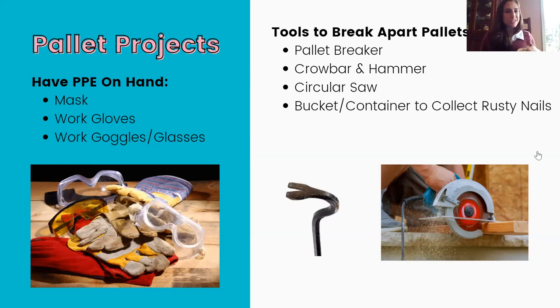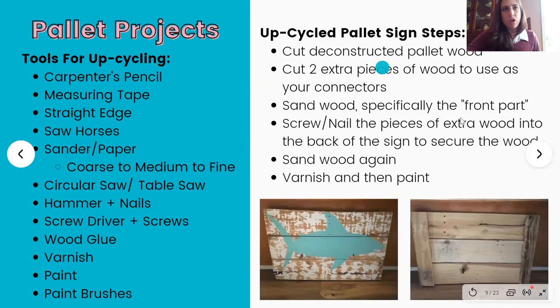So we went the Circular saw way, and that's really an easy way to break your pallets apart without having to do too much labor. But you want to make sure you have a bucket or some sort of container to collect rusty nails, because especially on older pallets, things fall apart, and it's just a nice, safe way to collect things. So that's just for deconstructing it.